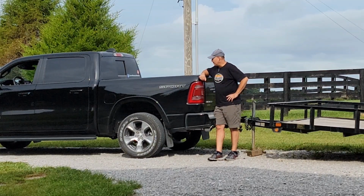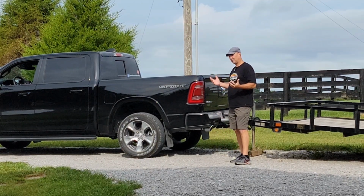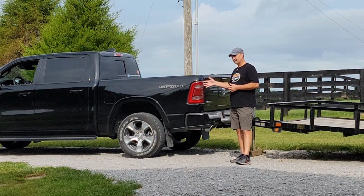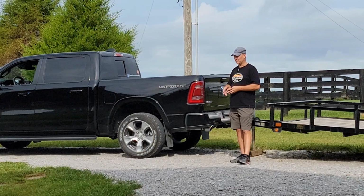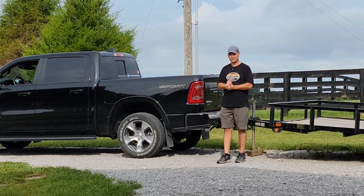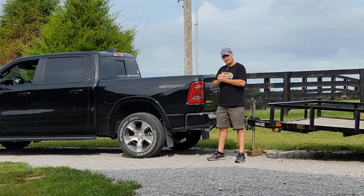So that's basically it. Now, there's going to be a couple of minor changes as far as trim packages and things of that nature. But for the most part, those are the changes for 23. A little bit of interior tweaking and some new technology in there, and taking away probably the most popular powertrain that they had, which was the non-e-torque Hemi, going away. So kind of a bummer, but it is what it is. And I guess we should be happy that for at least the time being, they're still giving us some V8 option, right?